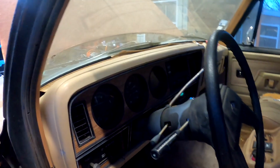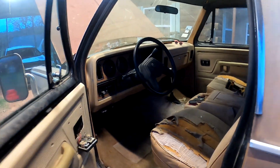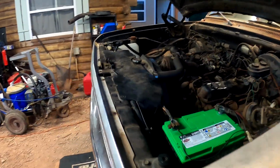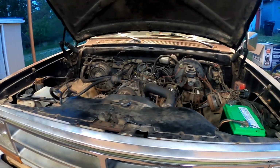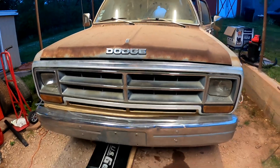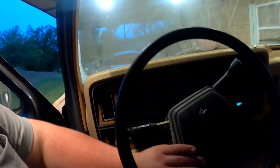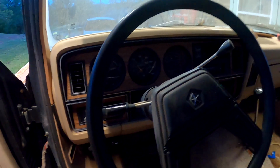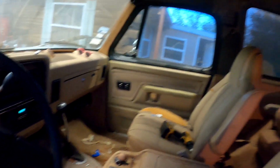Man, okay. Now she's running a little high. I think we got ourselves a good strong engine on this one. Nice, look at that. She's running a little high. I think I've already said it, get that air cleaner back on there, and it might smoothen some stuff out. I don't know. Does the horn work? Perfect. Lights, perfect. Hey, we got ourselves a nice truck.